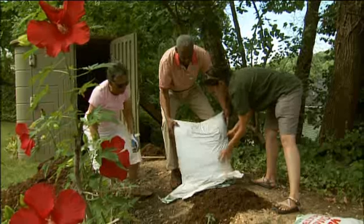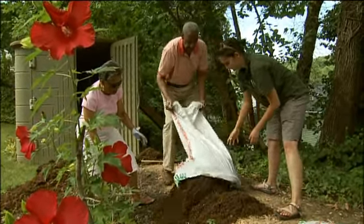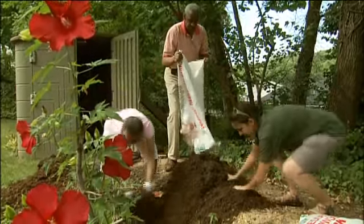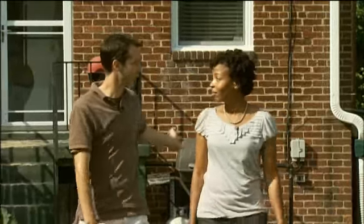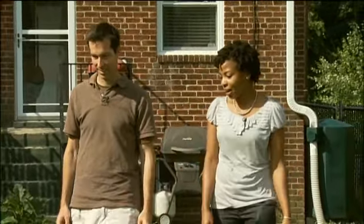And our program is really spread through word of mouth. Homeowners are really appreciative for an opportunity to not only beautify their landscape, but after we meet with them, they really understand the environmental impact. And I think they're very happy to be contributing to helping green their city.